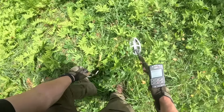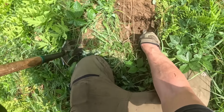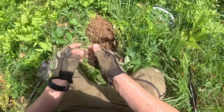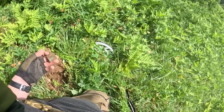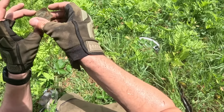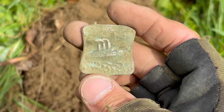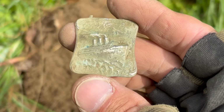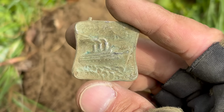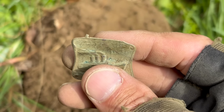71. What do we have here? Ooh, it's a little tag. A little tag. What do you think it has on it? What do you think it says? It's a ship. Man, when this thing first came out of the ground, I thought at first it was going to be a dog tag, like a dog tax tag. But as soon as I started wiping it off, I could tell that it was in fact not.